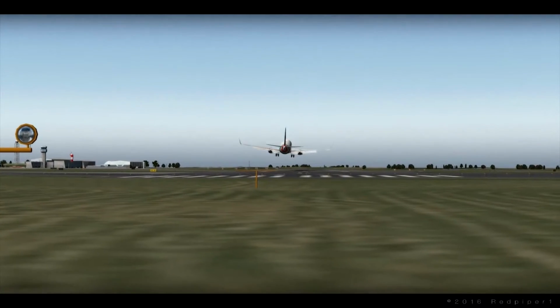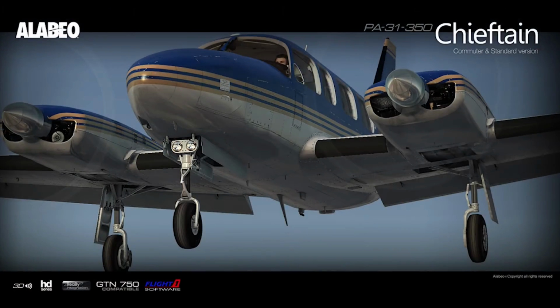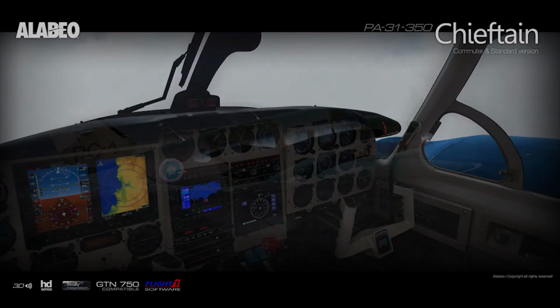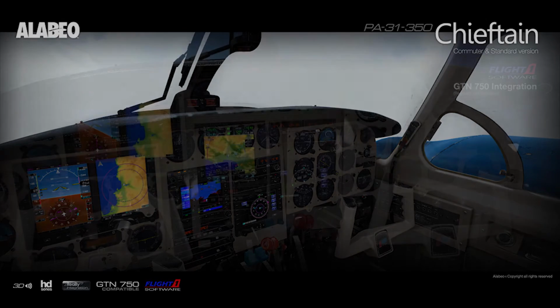Alright, moving on into other aircraft releases this week, into the world of FSX and P3D. We saw Alibao release another title this week, the PA-31 Chieftain 350, continuing on with their range of smaller, lighter twin-engine props. This one's looking pretty cool and interesting. Pretty standard features as we see from Alibao and Carenado, so integration with Flight1's GTN 750 and Reality XP's GNS 530. Otherwise it comes with Alibao's own customized G600 or GNS 530.